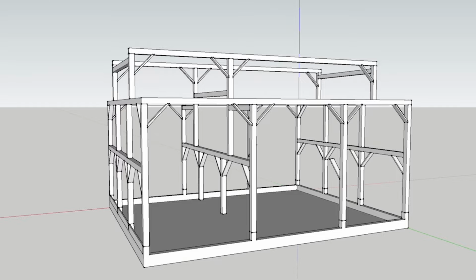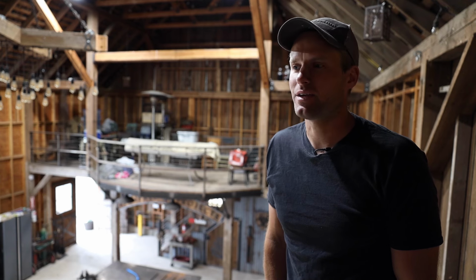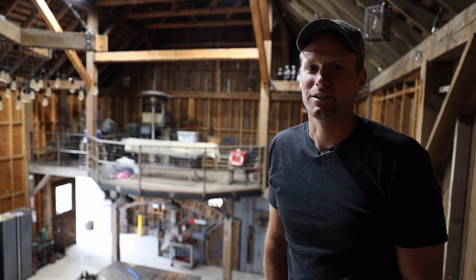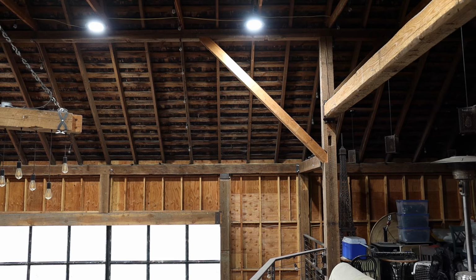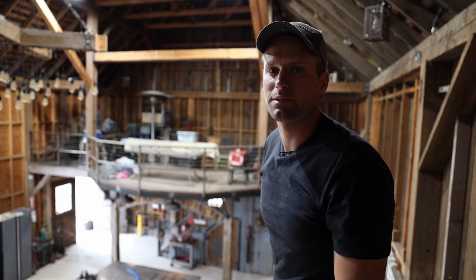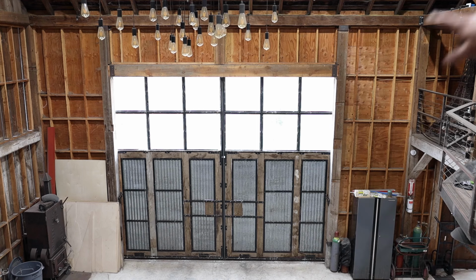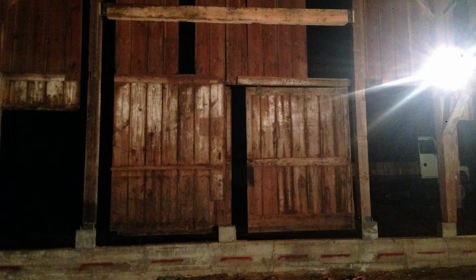I was really nervous about doing it because it really changes the structure of the barn. I had a couple contractor friends come out and take a look, and they said, yeah, you can probably get away with it. So I just went for it. To help support the new span that's open up in the middle, I put in these 45s to take some of the weight. And then the big timbers I took out of the middle, I used to build the structure around the big barn doors there.